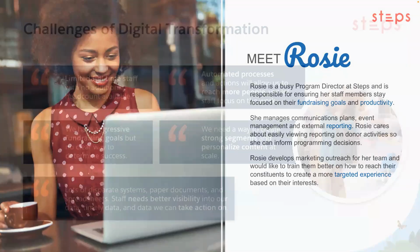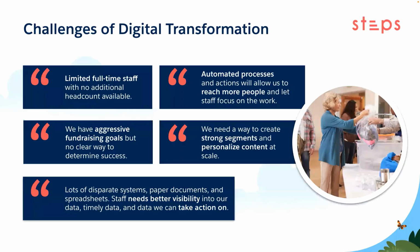As she's starting to go through these different challenges of a digital transformation, Rosie has let us know about 5 main key points that have really been the barriers to changing into this new digital world. One of which is having a limited full-time staff. She doesn't have any headcount. She can't hire anyone else. So they really have to make everything work with the individuals that they have.